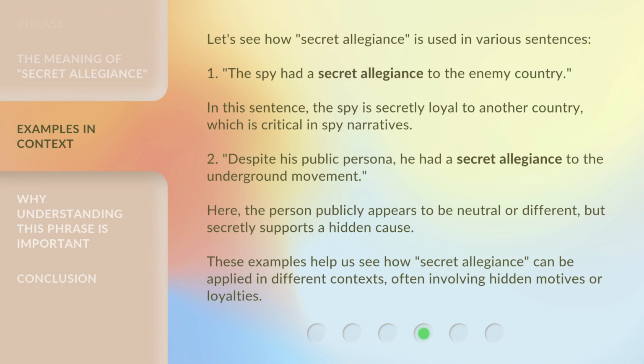Let's see how secret allegiance is used in various sentences. 1. The spy had a secret allegiance to the enemy country. In this sentence, the spy is secretly loyal to another country, which is critical in spy narratives. 2. Despite his public persona, he had a secret allegiance to the underground movement. Here, the person publicly appears to be neutral or different, but secretly supports a hidden cause. These examples help us see how secret allegiance can be applied in different contexts, often involving hidden motives or loyalties.